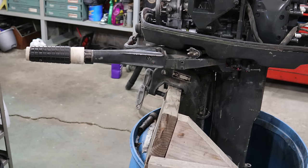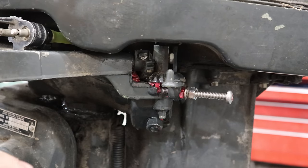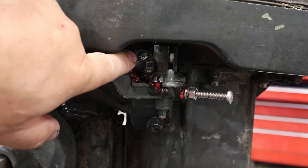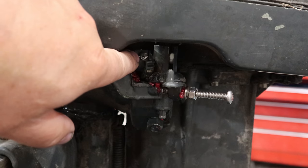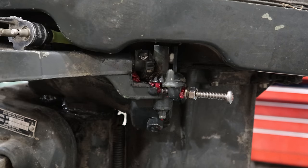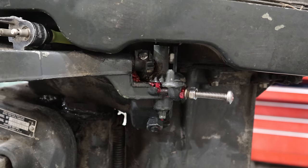Then, we'll get you a close-up shot here. Now, as you can see here, there is a slotted screw right here. Back that screw all the way out is what I did. And then this shaft that is connected to that runs underneath here will slide out.